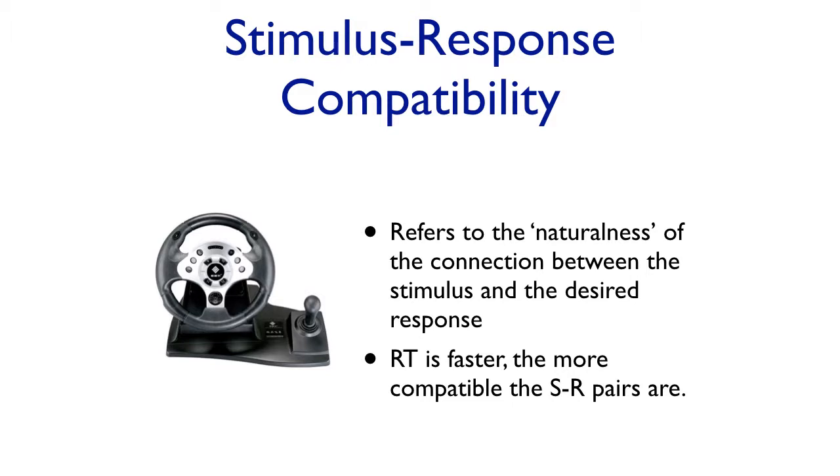On the other hand, if we put you at the back of a boat with an outboard motor on it, and the stimulus requires you to turn the boat to the left, it can take a little bit of time for the person to learn that they need to push the lever to the right hand side on the outboard motor to get the boat to turn to the left. So that would not be such a great stimulus response compatibility.